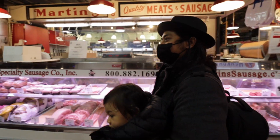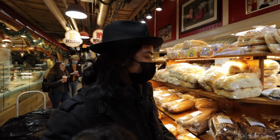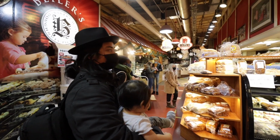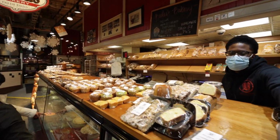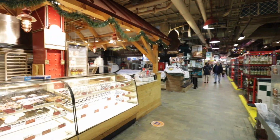This is really a multi-day trip if you're planning to come here and check out this market. But if you really want to see just a bunch of local vendors creating Philadelphia's finest cuisines, this is definitely a place to check out. As you already said and know, this is the world's best market.